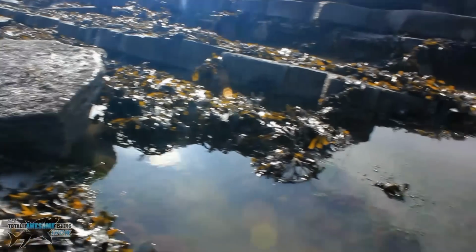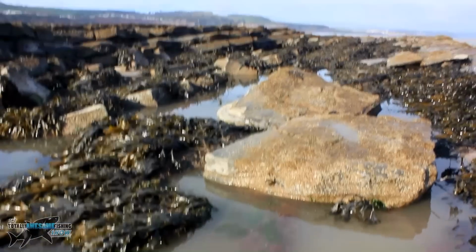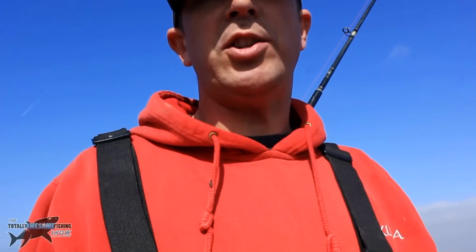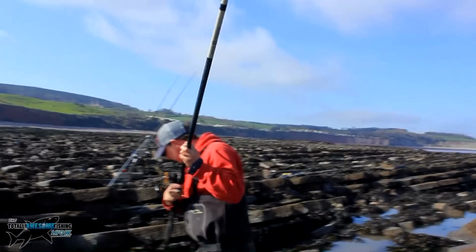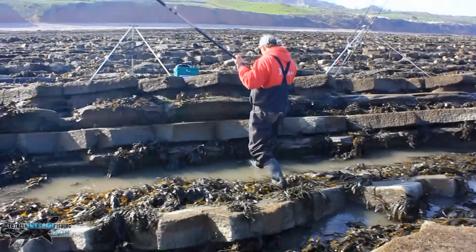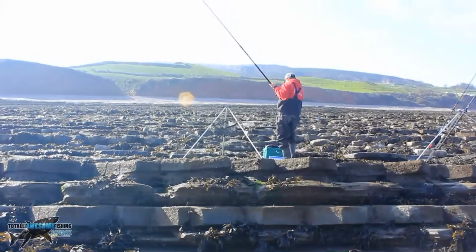There's rock pools. One step you could be on dry firm land, and the next step you're plopped straight in knee-deep water, especially when the tide's flooding and the water's coloured and you can't see where you're stepping. One thing I'll note, studded waders, brilliant for certain marks, absolute nightmare for other marks. This particular mark I don't use studs on because I slip, and it's almost like Bambi on ice. You just slip all over the place. So I've just got normal rubber waders, grip much better.